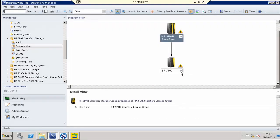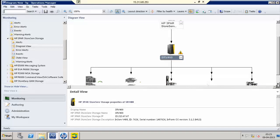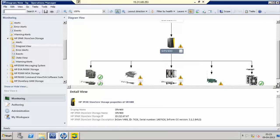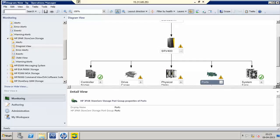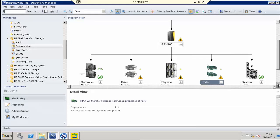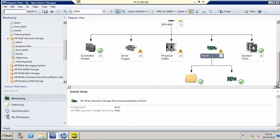Yeah, so you see the warning button here, and let me expand the one below. Because the drive cage port was disabled, it had a cascading effect on the drive cage status and the physical disk drive status. So I'm going to expand this, and each of these FRUs, I'm going to see them.